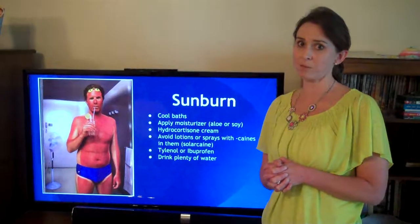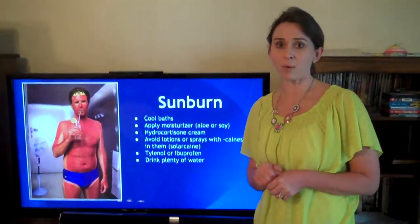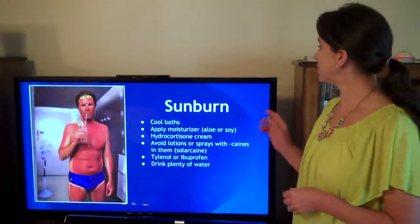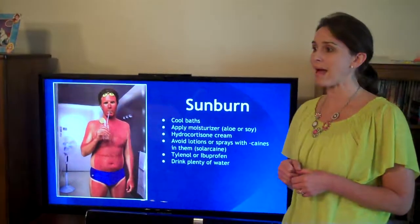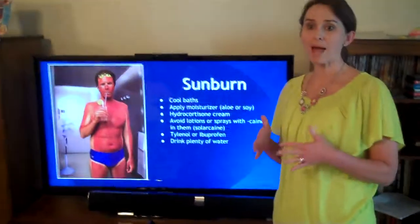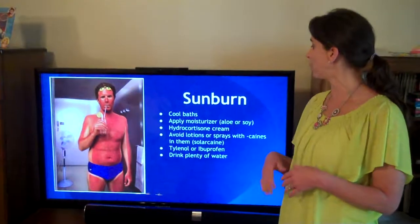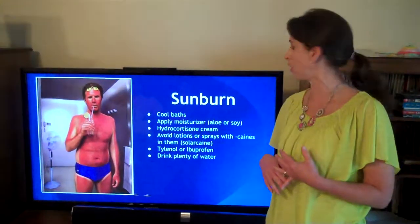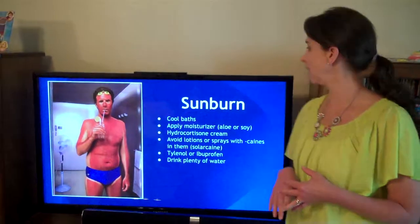Sunburns are not comfortable. They're not pretty and they hurt. Dr. Jennifer Stein on WebMD has some suggestions in case this happens to you. Take cool baths to keep the temperature down. Pat yourself dry, leaving some of the moisture on, and cover up with a moisturizer that has aloe and soy. That prevents some of the dryness of the skin.